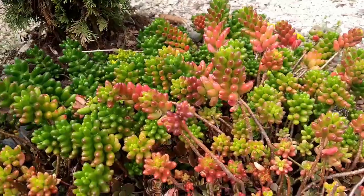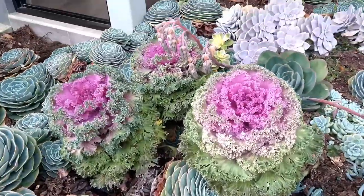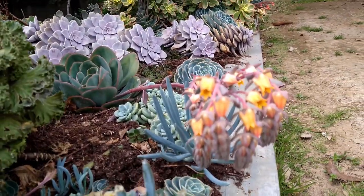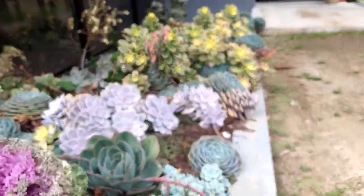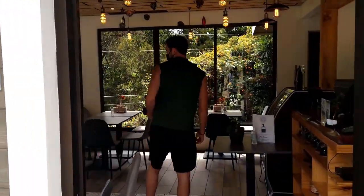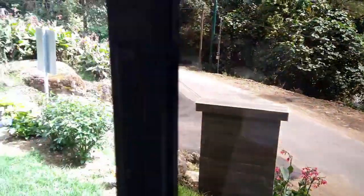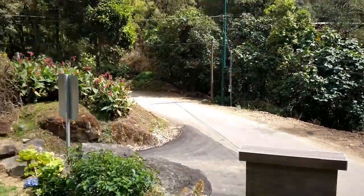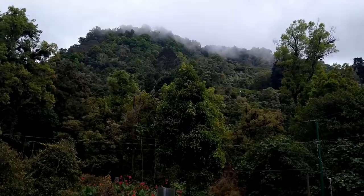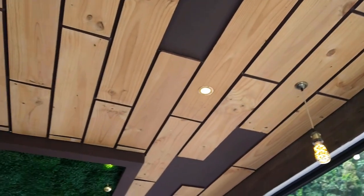Look at these succulents. I just want to take them all home. And this is ornamental cabbage. It's actually edible. Oh, so beautiful. This whole little patch. So you're just sitting here and it feels like you're outside. This window's open here. It's like you're surrounded. Look at the ceiling.